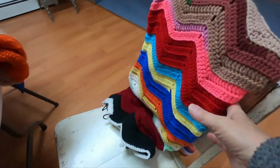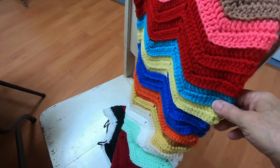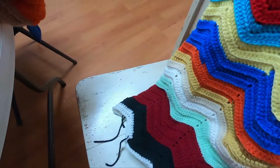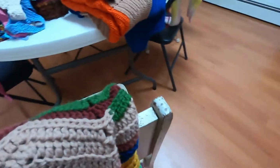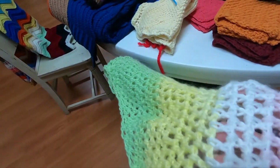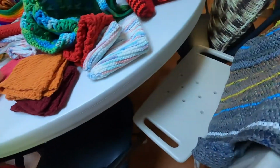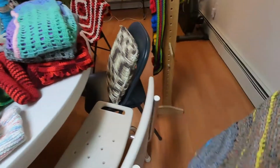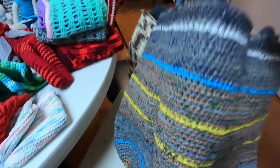This is an Afghan that is just out of odd yarns. It's still in the process. I'm still working on it. This was a shawl, which is a beautiful shawl. This is another plastic bag. I've got several of these that are huge, and I fill them with plastic bags. This one just happens to be empty.